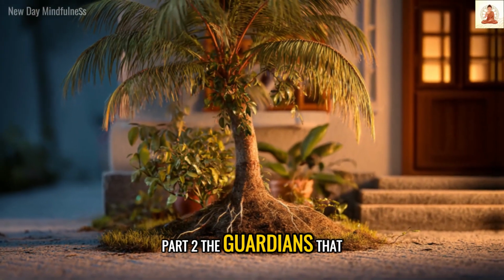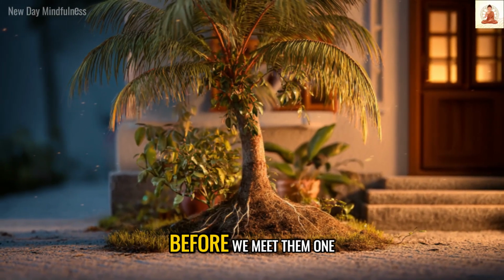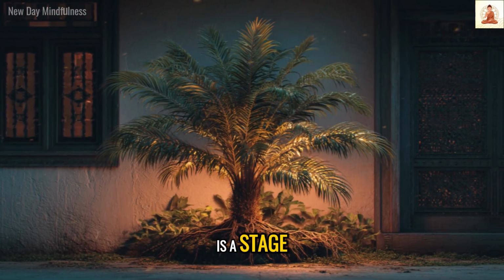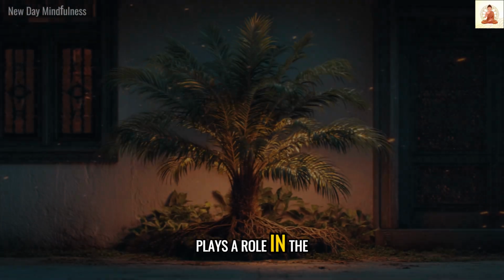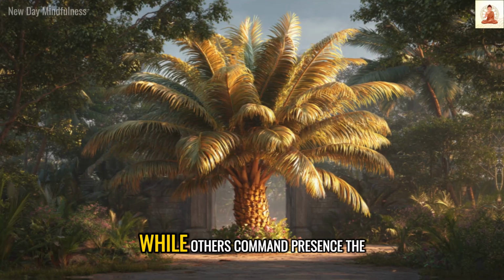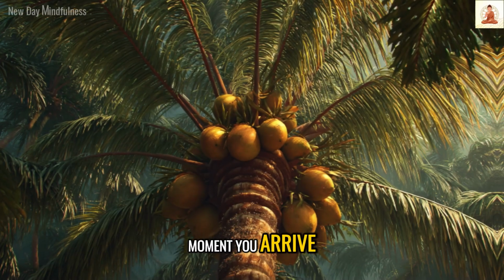Part 2, the guardians that welcome prosperity. Before we meet them one by one, imagine this. Your front gate is a stage, and every element on it plays a role in the story of your home. Some stand in the background, unnoticed, while others command presence the moment you arrive.